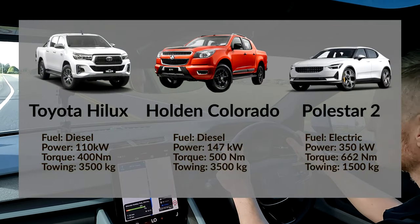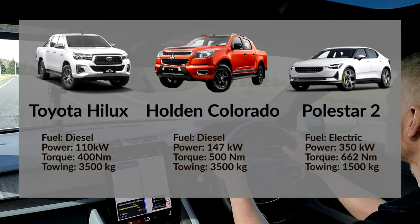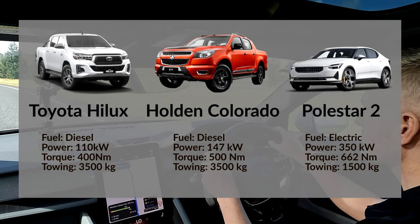So when compared to the two most popular tow vehicles on New Zealand's roads, the Toyota Hilux and the Holden Colorado, the Polestar 2 appears favorably in terms of hauling power, especially for a family sedan.